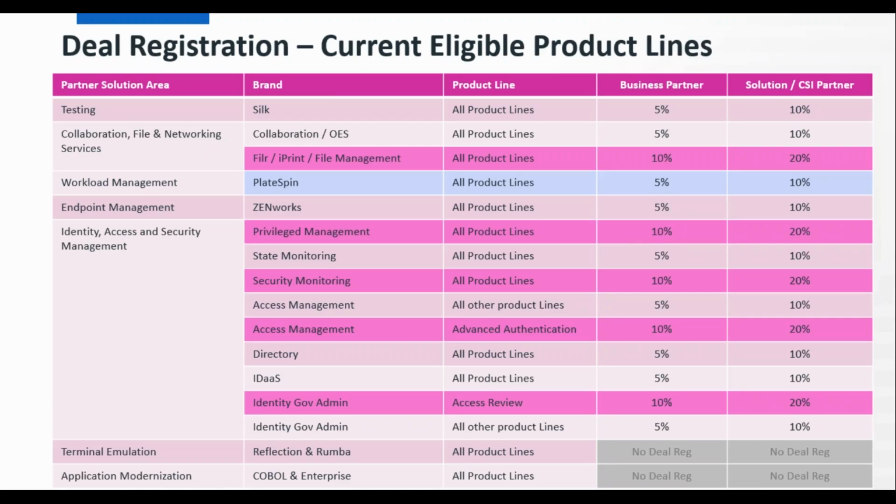These are the deal registrations, the current eligible product lines. So testing solutions, Silk, will give you as a solution partner 10%, as will the collaboration OES solution sets. Filer and iPrint, remember Filer is the Dropbox for the enterprise solution, will give you a 20% rebate. All our Platespin products will give you a 10% rebate.